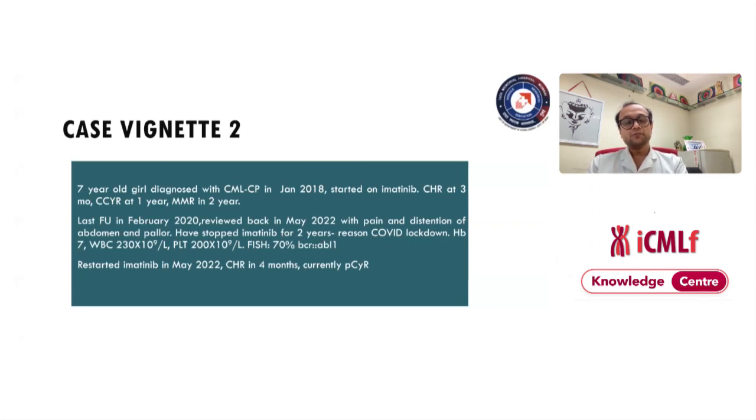She was found to have low hemoglobin, high white cell count, thankfully remained in chronic phase even now. The FISH was 70% BCR-ABL1. She was restarted on imatinib within a couple of days from the time she came back to us. Currently, she attained complete hematological response in 4 months and currently remains in partial cytogenetic remission.